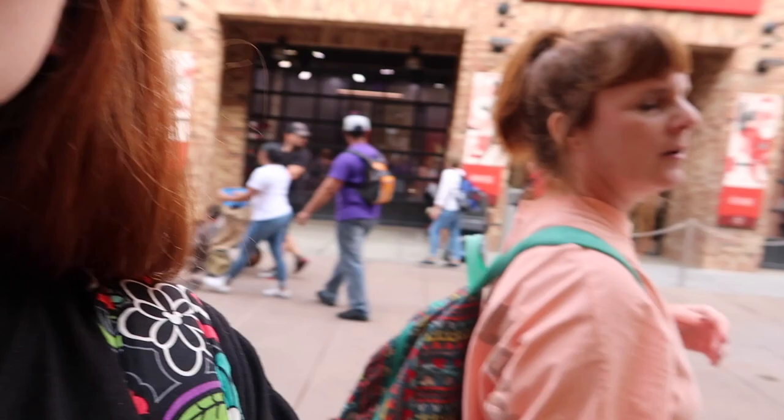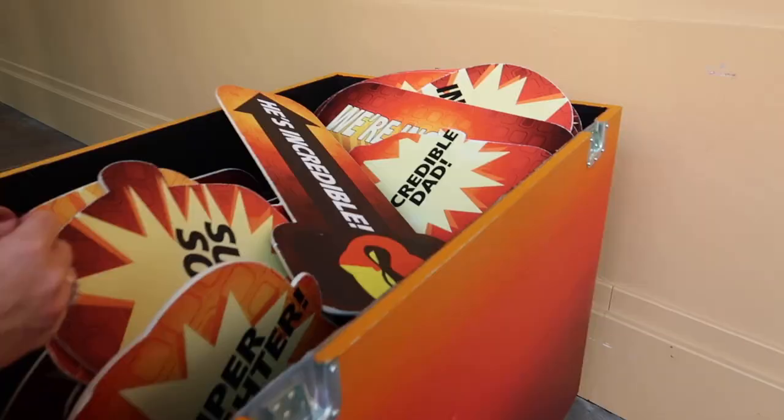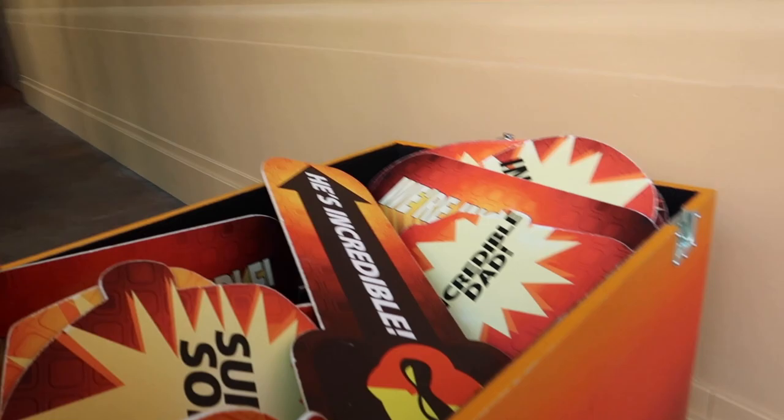Oh, and look, they have this really cute super family. That is cute. They have a photo pass photographer out here. Oh, I love this. Oh, you want to do it? Okay, so we're going to do the photo op. We get to pick out our signs.